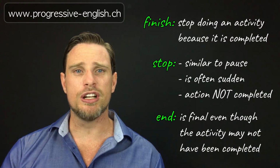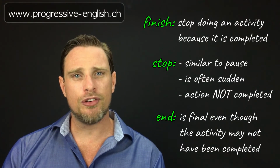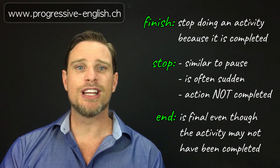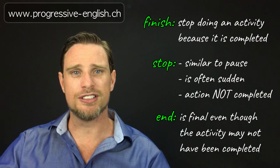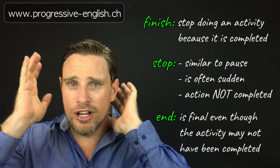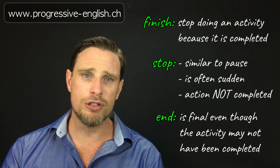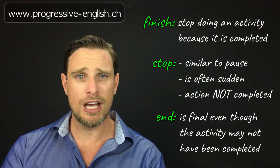Another distinction which can help you to choose the correct word. End cannot be followed by the gerund or the to infinitive. So you can't say, Jenny ended drying her hair and got dressed. Instead you would say, Jenny finished drying her hair and got dressed. Because finish can be followed by a gerund, but not the to infinitive. And stop can be followed by both.